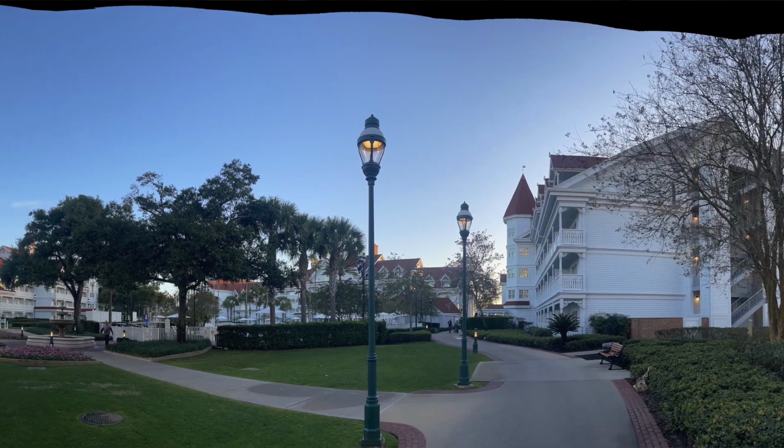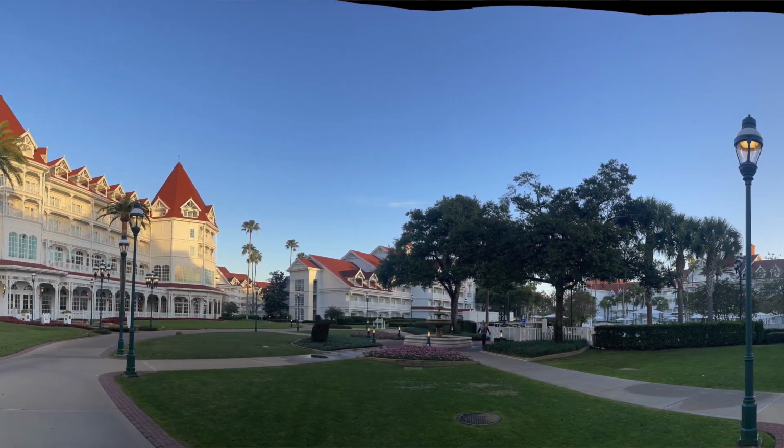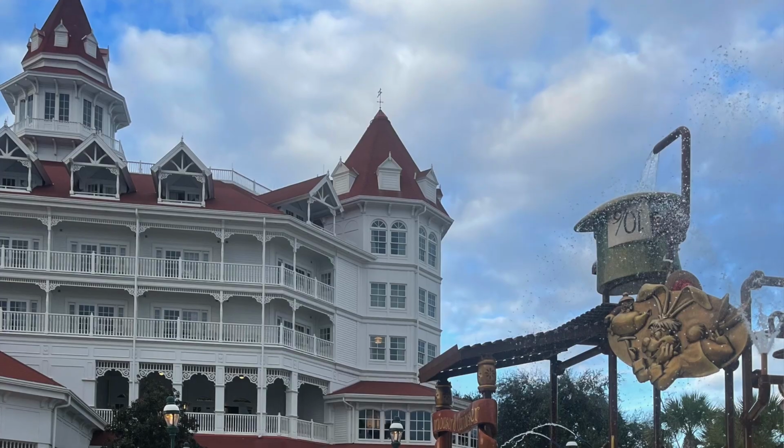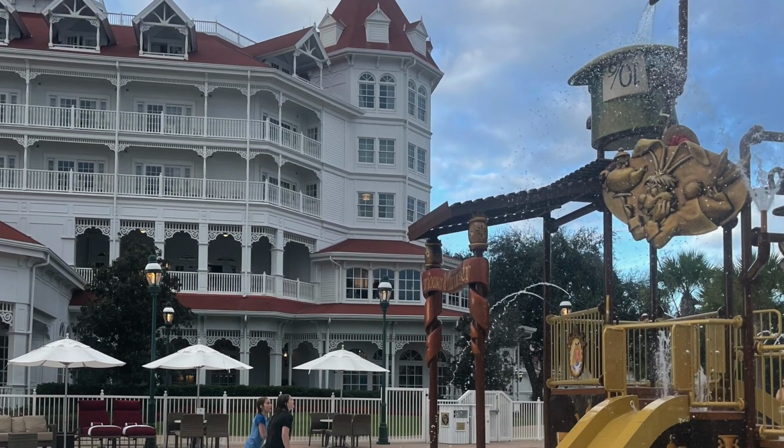Grand Floridian, it is very pricey, but stay tuned. I'm gonna show you how to get that price down. We really like it because of the splash pad, the restaurants, but mainly it is so close to Magic Kingdom. You can ride the monorail, you can even walk to the parks or back, and that's what we really love about staying at the Grand Floridian.